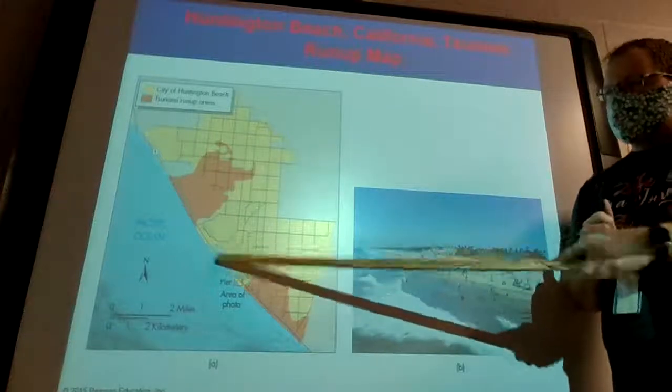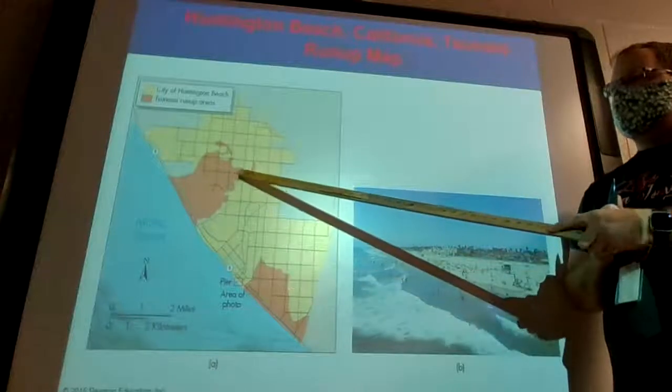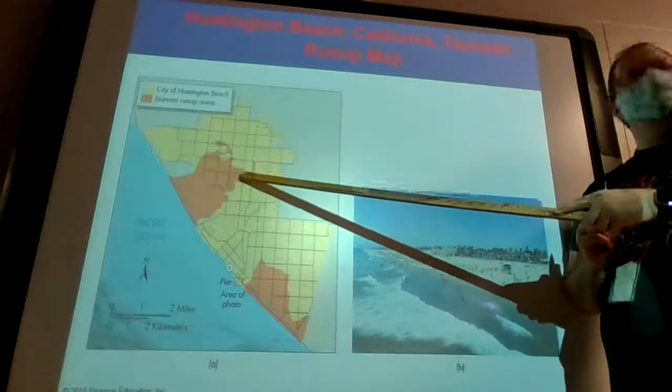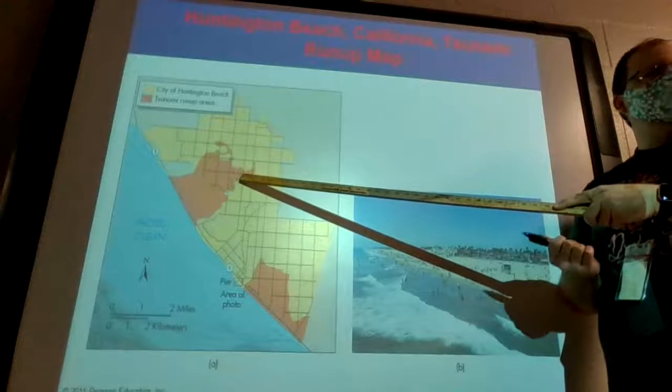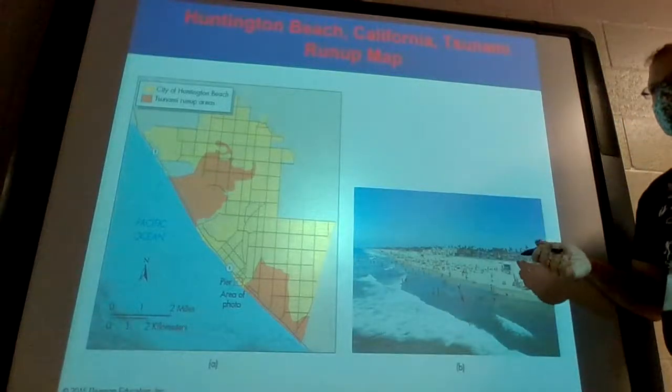I can be on the beach right here and be perfectly fine, but I could be miles away from the beach over here and still be in a bad zone. It just depends on what your topography is and where they think the wave is going to go.